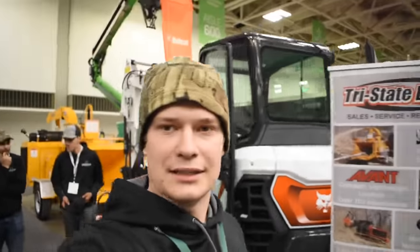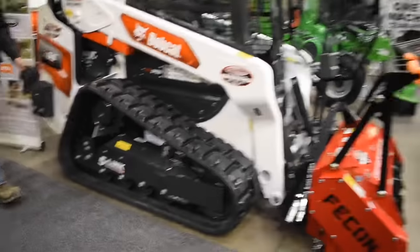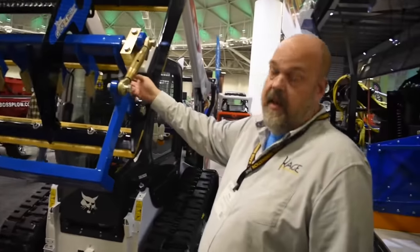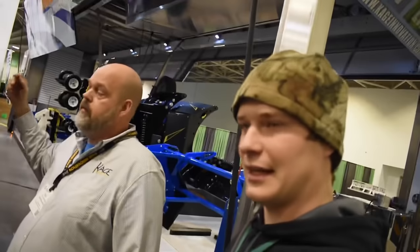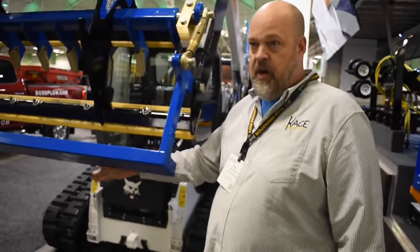This is the Tri-State Bobcat booth here. They got all kinds of fun stuff here. T66. Vicon head. The unique thing about it is it's got scarifier teeth, but you'll see there's no hydraulics. That was what I was about to ask you. I know there's a lot of other grading bars that, you don't have to manually get out to lock in any pins. Yeah. To engage these teeth, you tap this front bar on the ground.